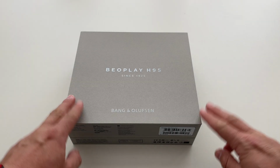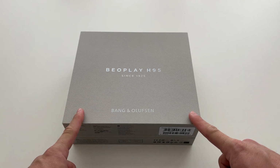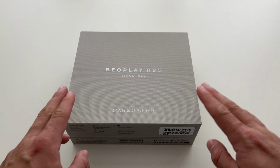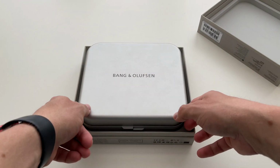The Danish high-end manufacturer Bang & Olufsen celebrate their 95th birthday with special model H95 adaptive active noise cancellation headphones. This is my first look and my first impression. Let's go. What's inside in the box? Just open it and yeah, wow.